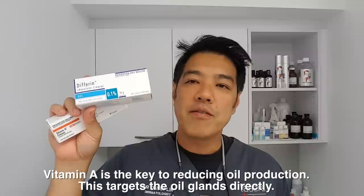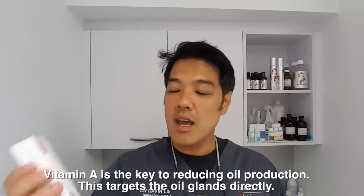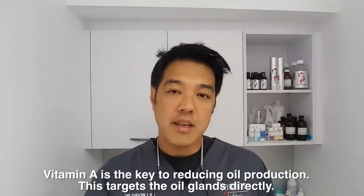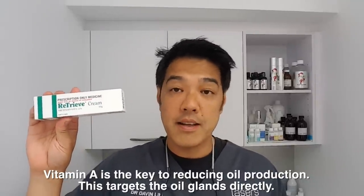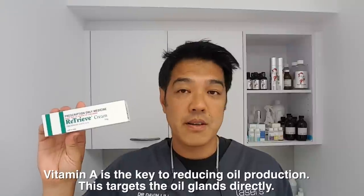So you can buy everything from Differin to Stieva-A, and even tretinoin and Retrieve. So in Australia, you do need a prescription for that, and you do need to see a medical dermatologist, not a procedural dermatologist, for all of these creams.